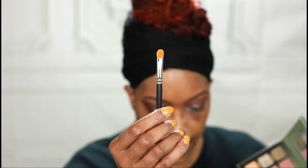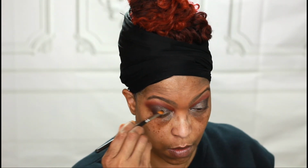I like that. I'm going to go back into the black here. This is called Infinity. I'm going to use my MAC 242 brush, and I am going to do just a little bit more blending. Just like that.